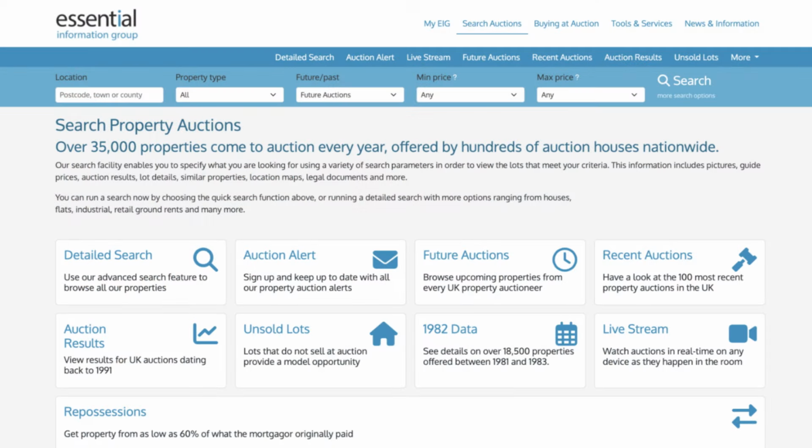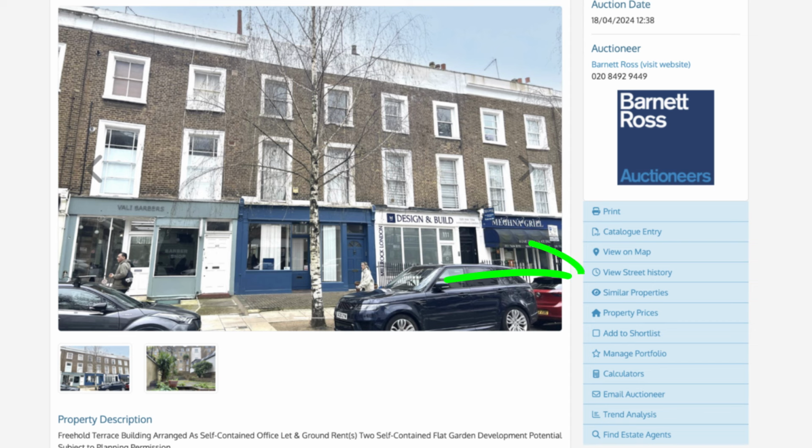So before we even think of contacting the auctioneer or scheduling the viewing, we hit the ground running with online research. Our go-to resource is EIG, the Essential Information Group portal, which is a treasure trove of property history information. By digging into the property's past and the auction history of the street, we can uncover valuable insights that might not be readily apparent from just looking at the auction catalogue.